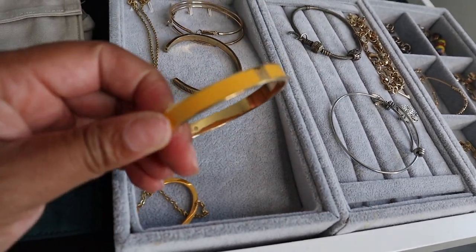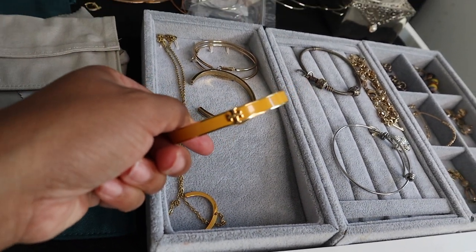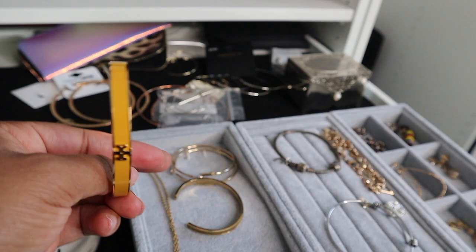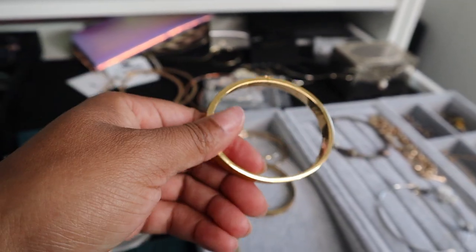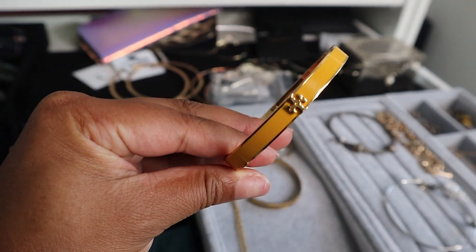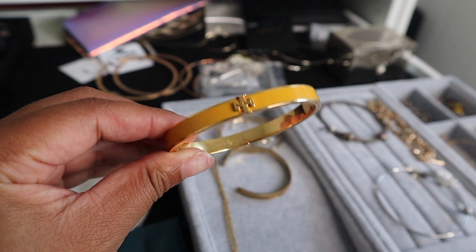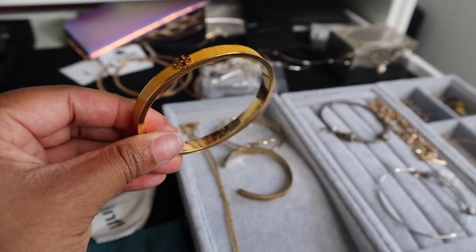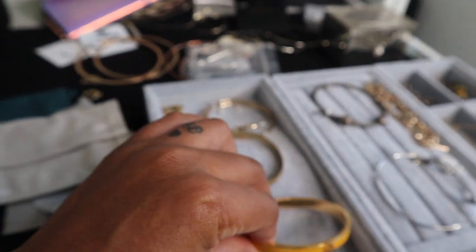I recently picked up this Tory Burch bracelet. I think this bracelet is so darn cute. It's in this mustard yellow color and it just has the Tory Burch symbol. I think I'm gonna buy a couple more, but I love this bracelet. It was kind of big though. I got it in, what did I get it in, small, medium? No, I got it in a medium and it was too big, so I need to get the small, but I love it, it's so cute.